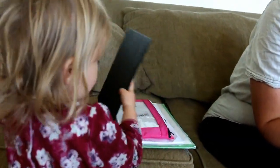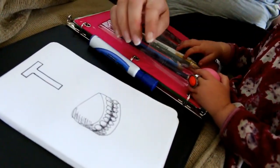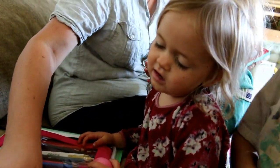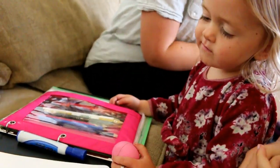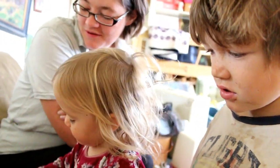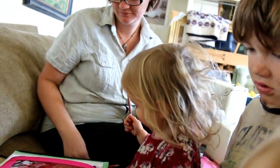Let's see what's in there. Here's my letter cards. Do you want to guess what letter that is, just based on the picture? T. That's right. It's a T for teeth. Now you can color it. Somebody's teeth that fell out. Yeah.